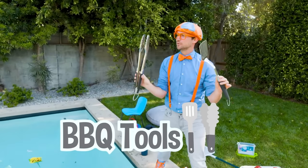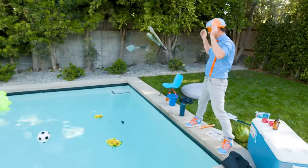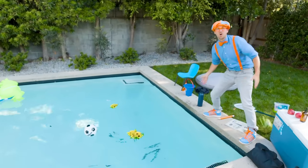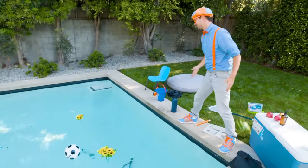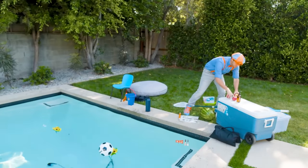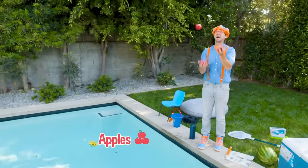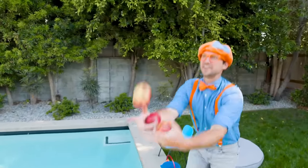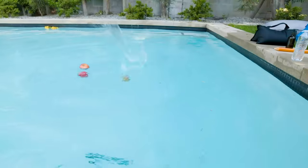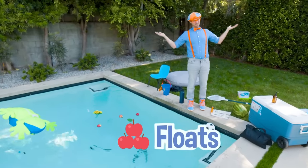Barbecue tools. BBQ. Here we go. Where'd they go? Oh, they went all the way down to the bottom. That means they sink. Hey, look. Some apples. Check this out. Whee! Whoa! I wonder if these apples will sink or float. Woohoo! Hey, all three of them float.